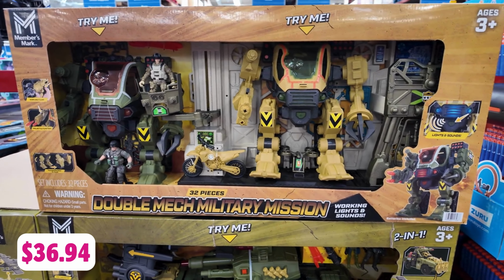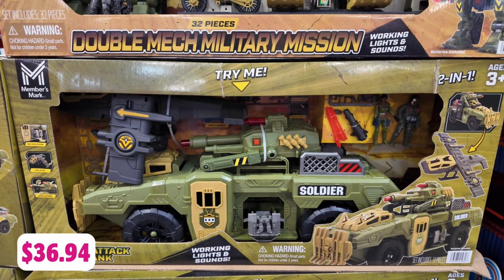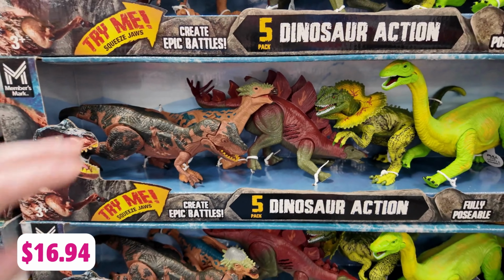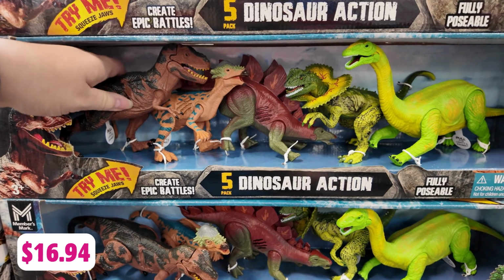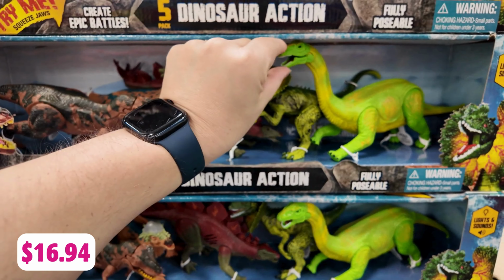These Member's Mark Soldier Force playsets come in two different varieties, as you can see here. There's a couple different sets of these dinosaurs to choose from. You can move the mouth, which makes them roar, and their eyes light up.